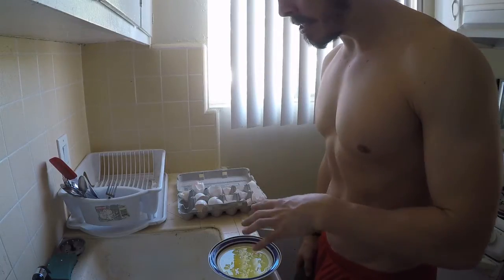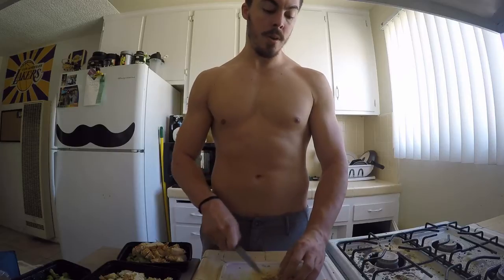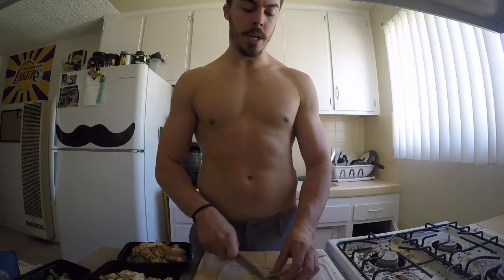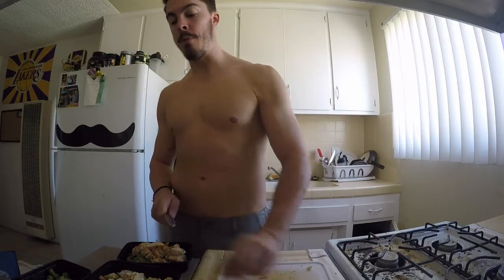Anyhow, going to go ahead and cook this up, get the rest of it going, and then we'll start packing our lunches. Right now we are cutting up the chicken for our prepackaged meals. Basically, we've got enough for 4 on-the-road meals. We're just doing chicken and broccoli, super simple. I just seasoned the chicken with lemon pepper and a little smoked paprika, so it's salt-free.